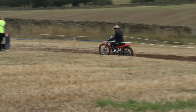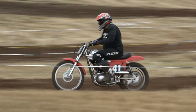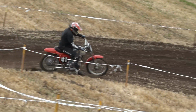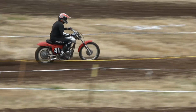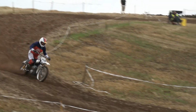And now currently in third place we have number 41 Peter Dobinson, after his cracking start off the line there, but Peter now in third position. Some of these riders will be getting slightly tired by the end of the day. This is of course the over 60s and 65s class.